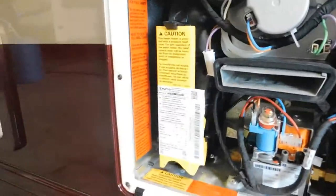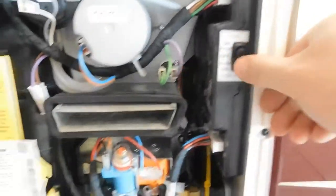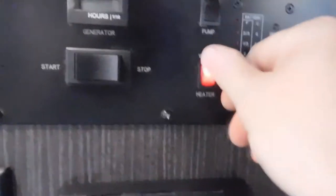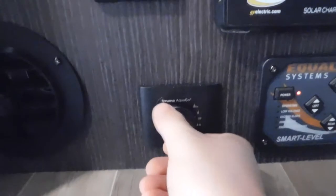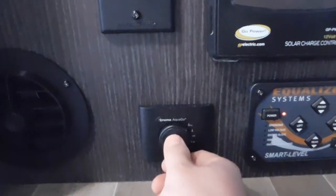All right, now I want to talk to you about the Truman tankless water heater. So in order for this to work, you need a few things. It needs to be on, on the outside. You also need to turn on water heater here. And then you also have to turn the selector until it lights up.